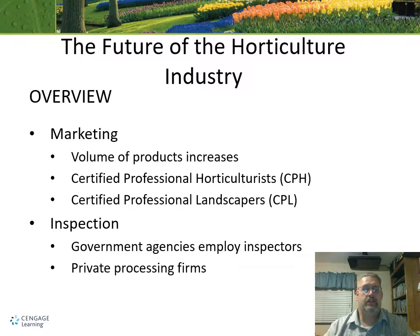Always really good to, I like the word they use here, market yourself. And that's understanding how you can get involved with professional associations or finding certificates that can help you get better and show that you have knowledge in the industry.